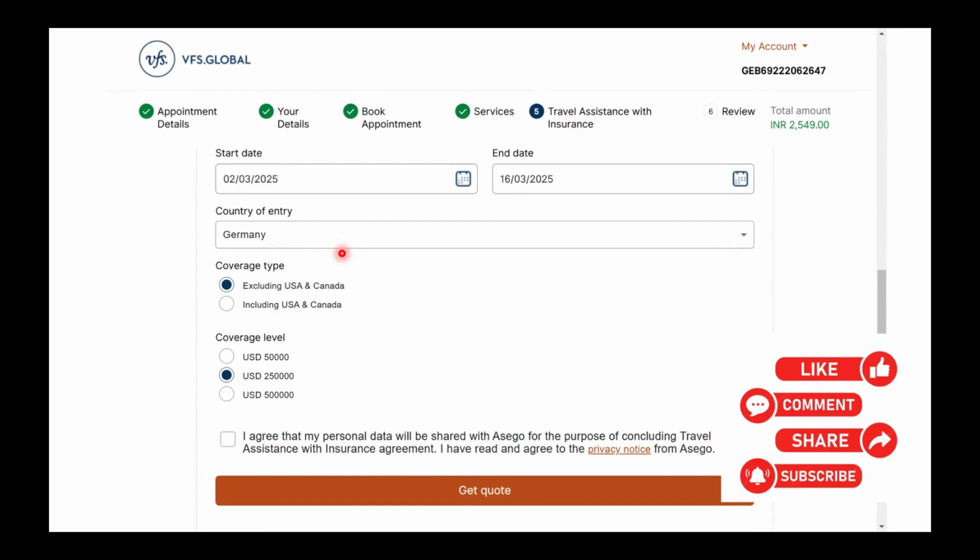Enter your address details, right? What is your country of entry? What are your travel dates? Do you want to exclude US and Canada or include US and Canada in the insurance that you're buying? What is the coverage level that you want? Do you want USD 50,000, 250,000? Note the minimum requirement for Schengen visa is 30,000 euros. So your cover or your sum insured should be at least 30,000 euros. You can convert it to US dollars or any other currency if you would like to understand this better. But this is mandatory to have.